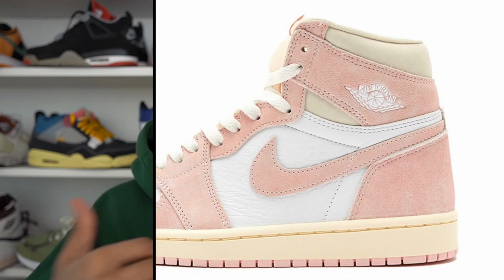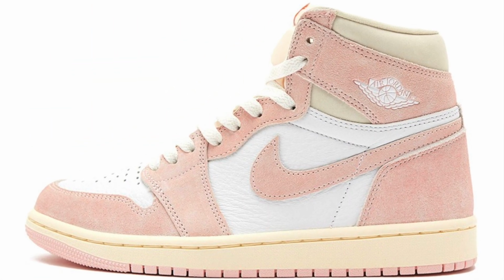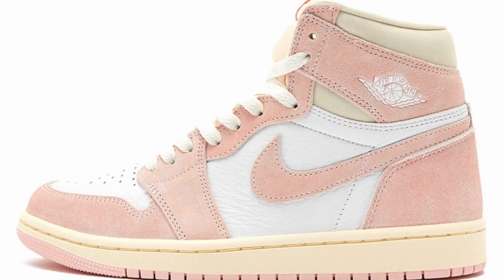I feel like the women's pairs get some of the nicest colorways. Later on this year, I don't know the name of this pair exactly, but it's like a pink Jordan 1. One of my favorite non-OG colorways that I've seen so far. And once again, that's also a women's only pair. So I already know I'm taking an L on that one as well. So really, Jordan Brand, I don't know why you guys keep doing this. Those of us with bigger feet, we're people too. We have feelings. You guys keep hurting our feelings.